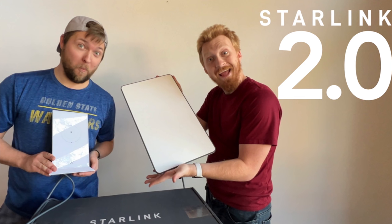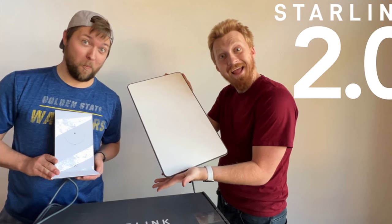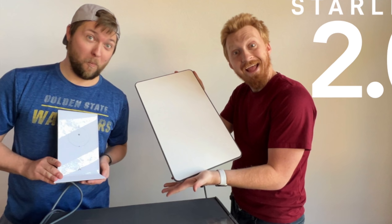The setup also, as seen in our last Starlink 2.0 unboxing video, is incredibly easy. There's not even words in the instruction manual. It's like, put this thing outside and plug it in. And then you get a signal, and within like 5 minutes of unboxing, you have internet. Here's the process for T-Mobile.